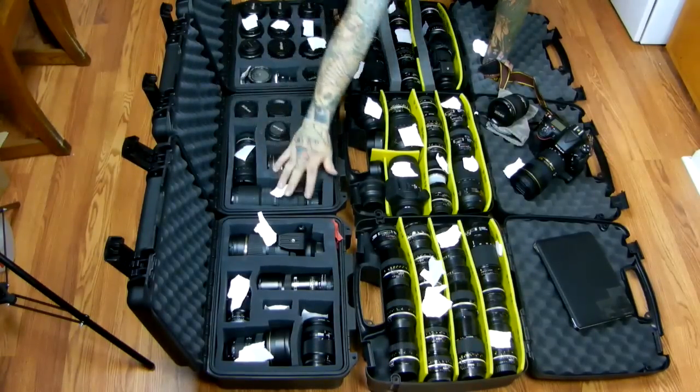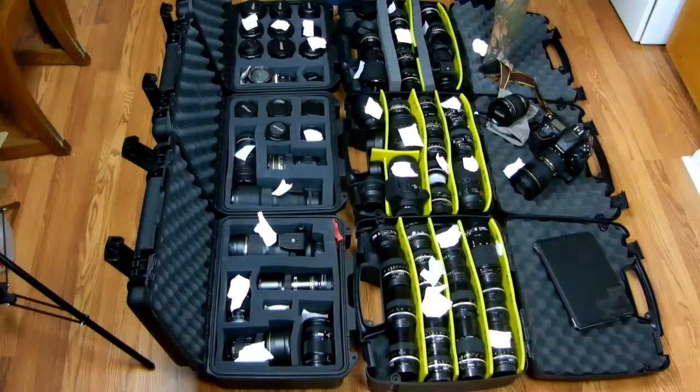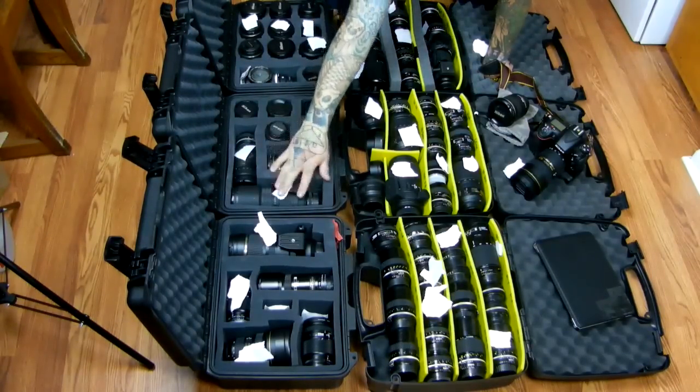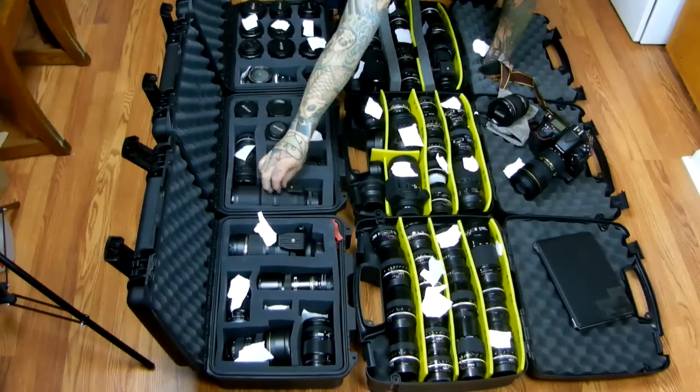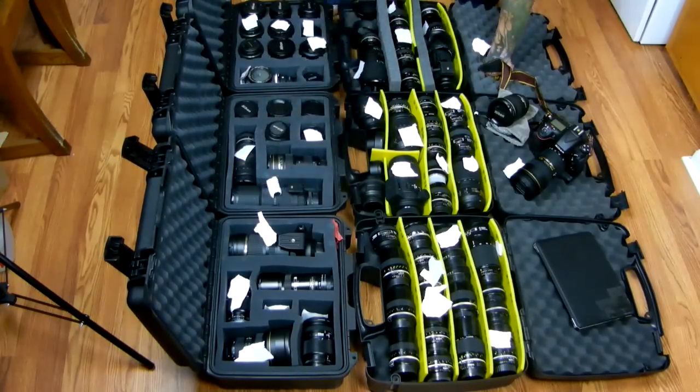Right here we have, I'll move here in a second, the 80 to 200 D series 2.8. The older push-pull is half the price. Usually these are typically $600. The push-pull $350. This is the 80 to 200 2.8.